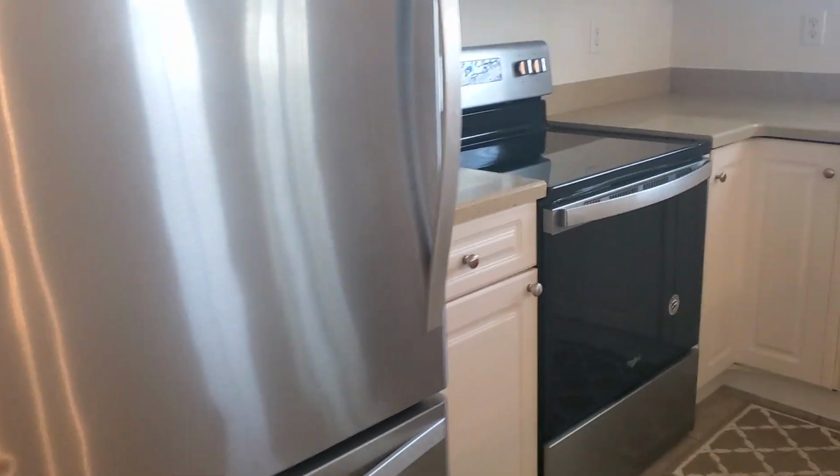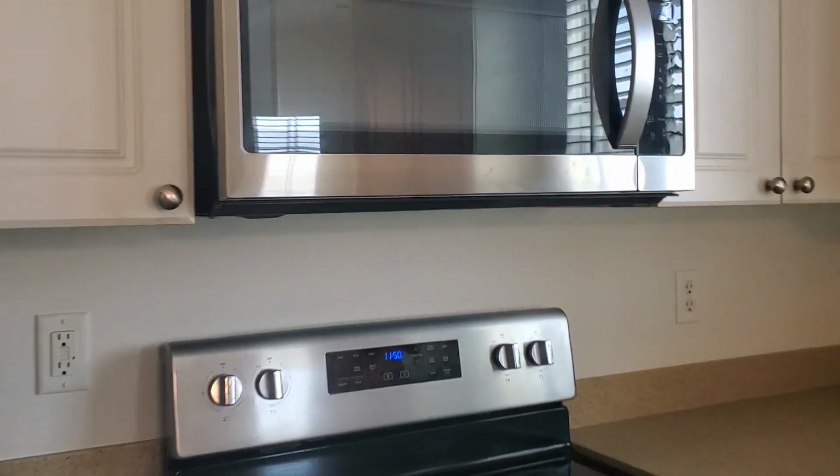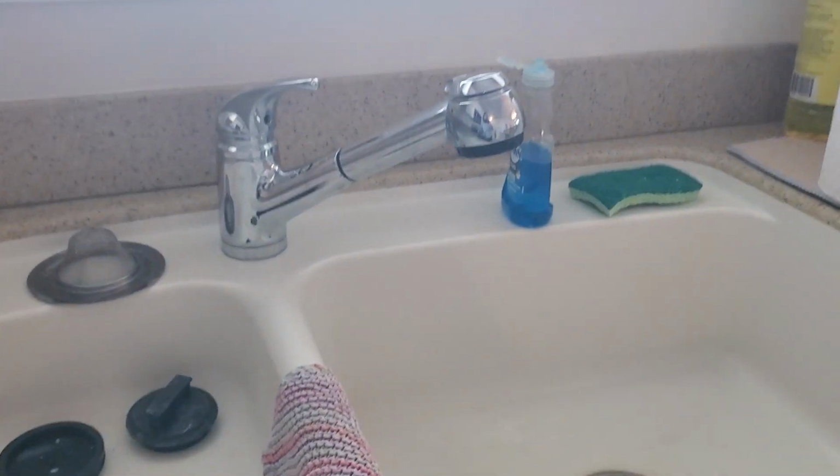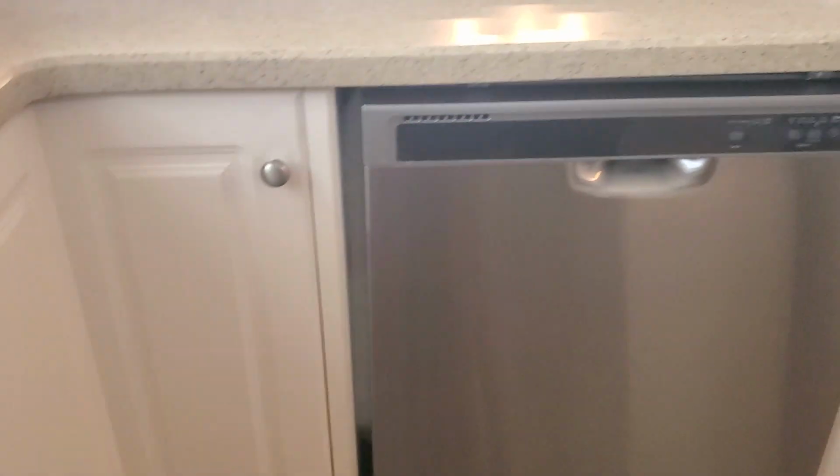A little more focus on the kitchen, new appliances. Great storage in this kitchen. Two compartment ceramic sink, breakfast bar.